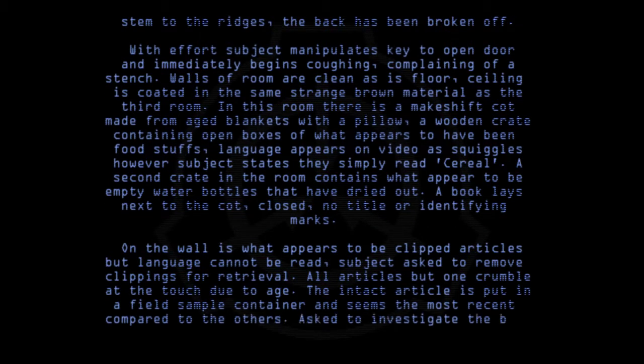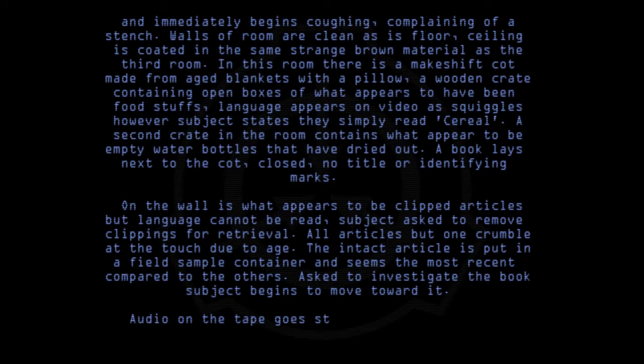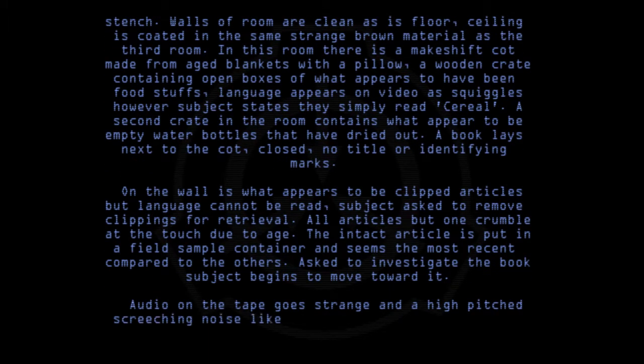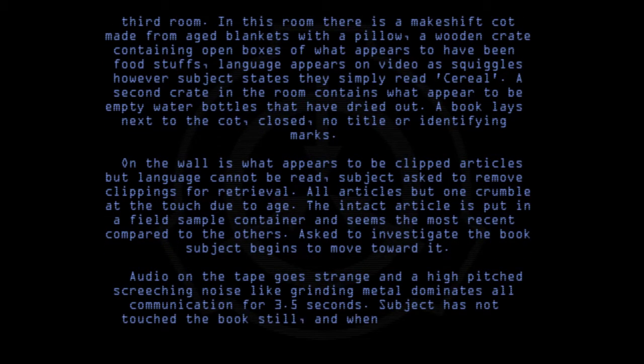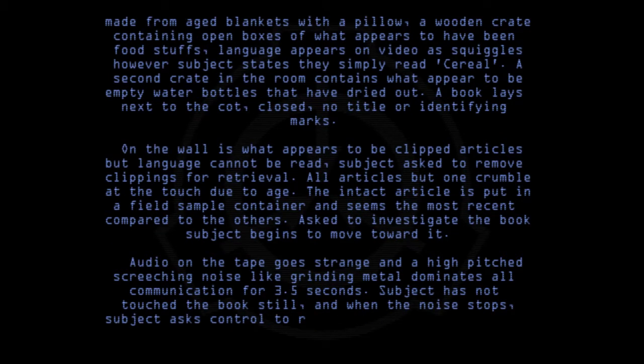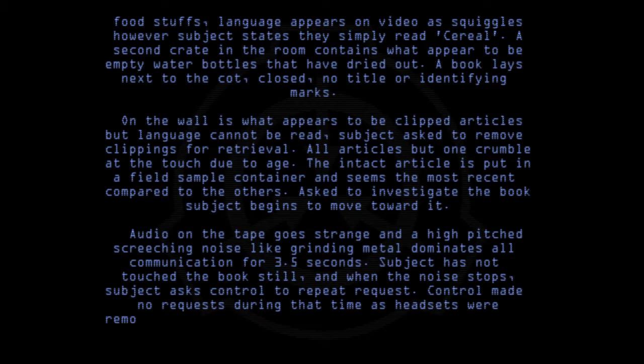Asked to investigate the book, subject begins to move toward it. Audio on the tape goes strange and a high-pitched screeching noise like grinding metal dominates all communication for 3.5 seconds. Subject has not touched the book still, and when the noise stops, subject asks control to repeat request. Control made no requests during that time as headsets were removed.